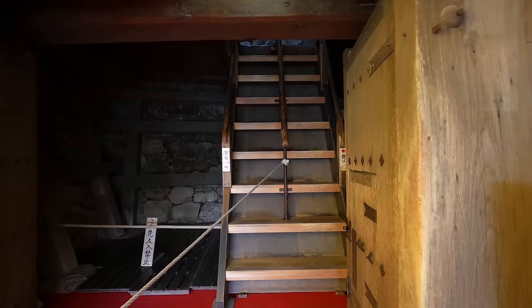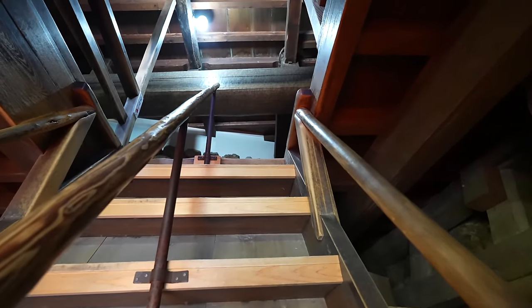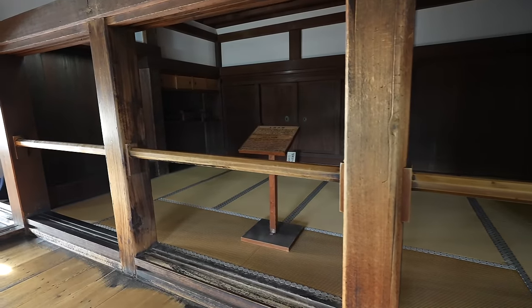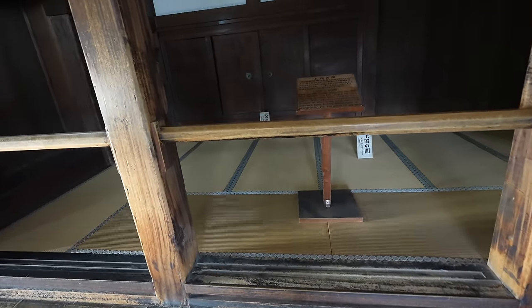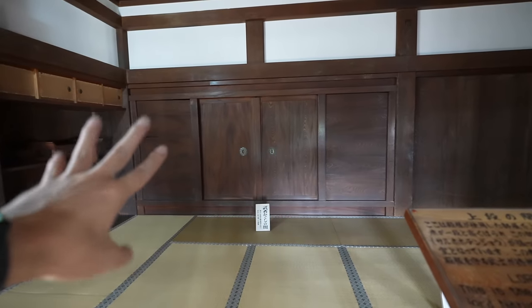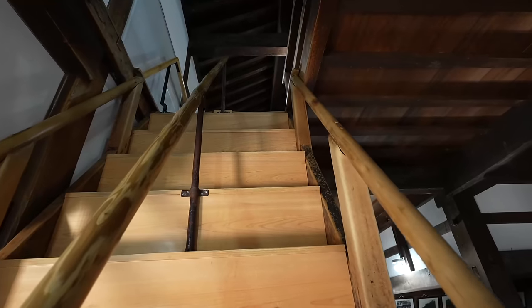Wow. So this is the entrance. Oh my goodness. Well, totally different compared to the other castles. So this is the place for the lord of the castle. As you can see, it gets higher. And also, that's a place for the ninja. Whenever the lord sits down there, the ninja is hidden behind it.